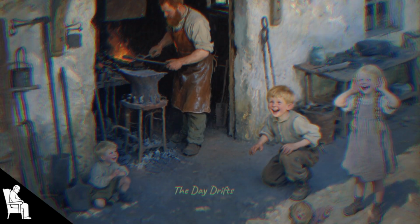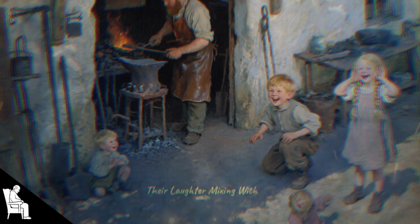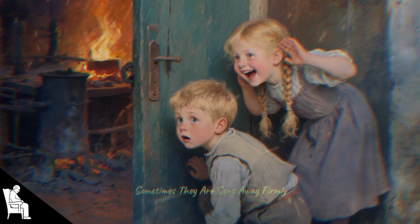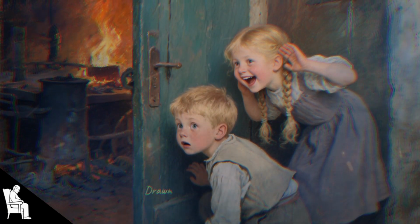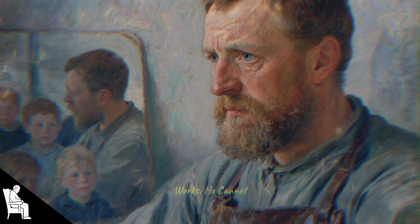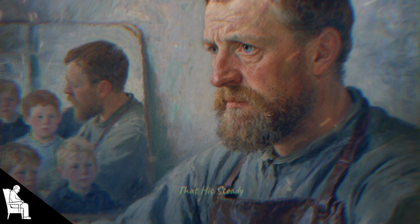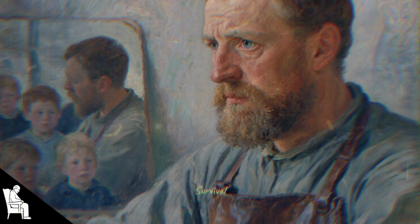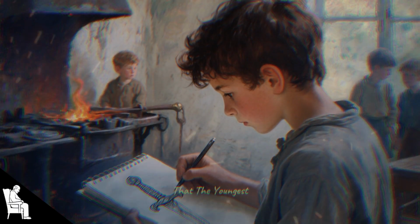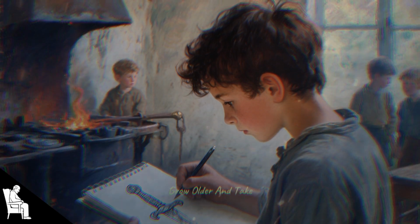The day drifts on. The children come and go, their laughter mixing with the clang of iron. Sometimes they are sent away firmly, but they always return, drawn by the same fascination. And as the smith works, he cannot help but feel their eyes on him, a silent reminder that his steady labor is more than survival. It is a story unfolding. A story that the youngest villagers will carry with them long after they grow older and take up work of their own.